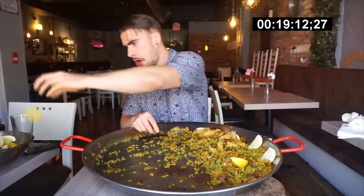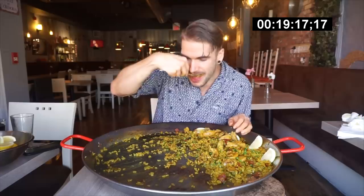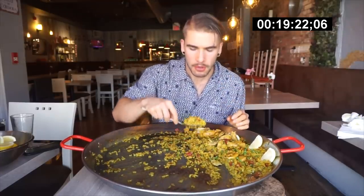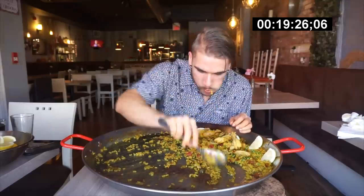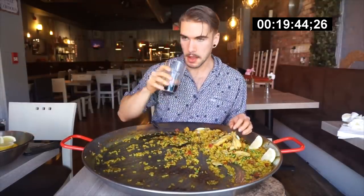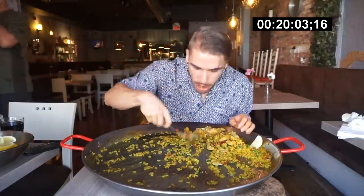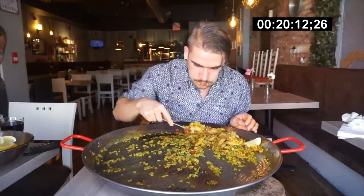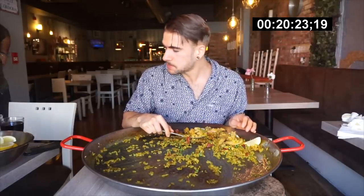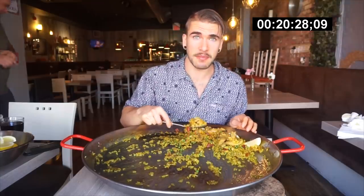Can't say enough about those flavors though. It is rich, it is moist, floral. Wow, food. Lots of meat though. Definitely get my proteins for the day.